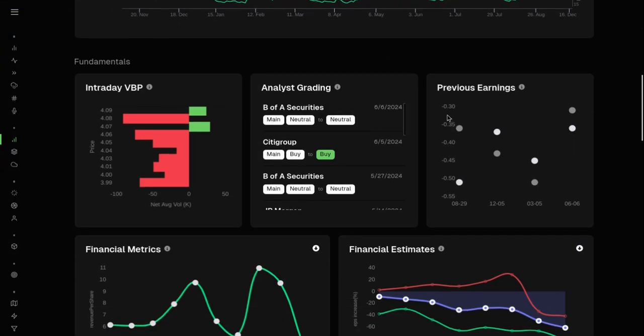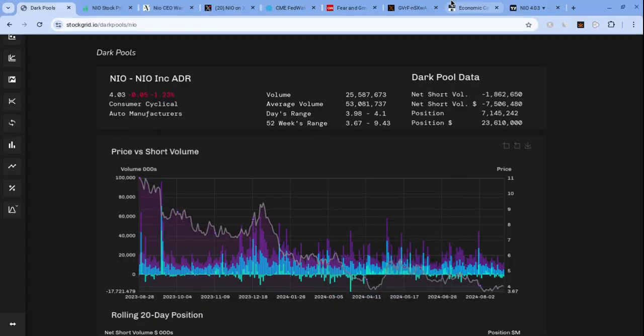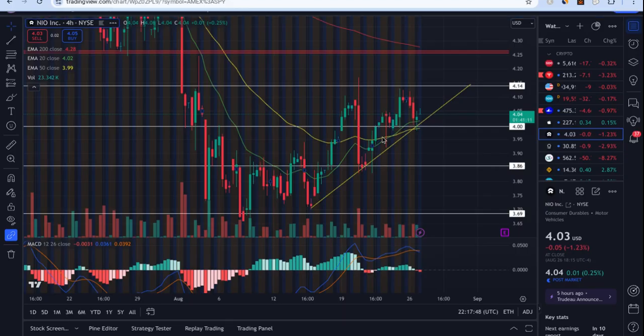On top of this, Bank of America Securities gave us a neutral rating. That's essentially the same as yesterday. Tuesdays are known for being good days for NIO. 55% of the time we're green, and we tend to see more volatility at 1 p.m. than during the final hour of the day. Volume is still flat at 26 million, so the question is what's happening from here?